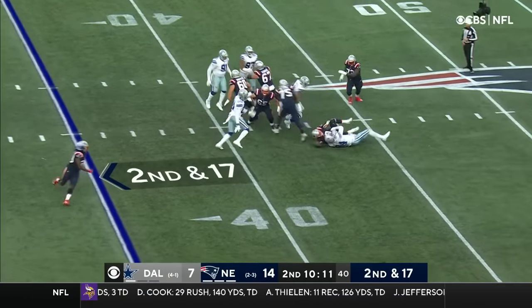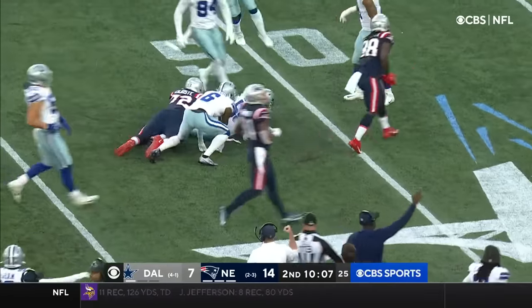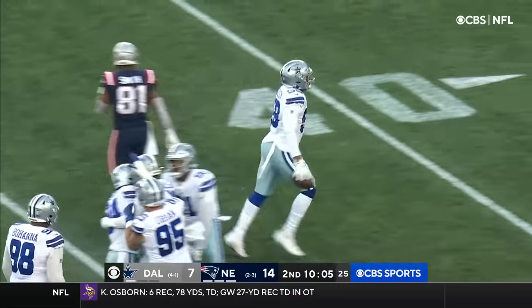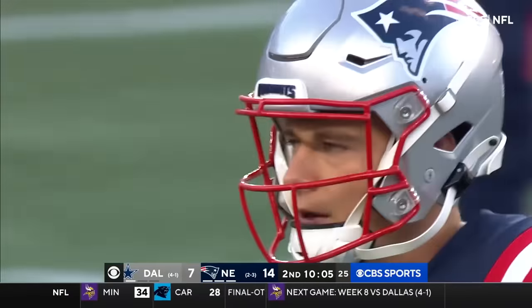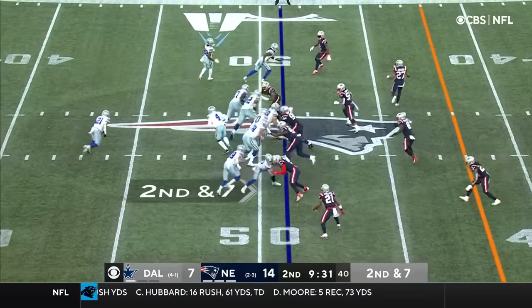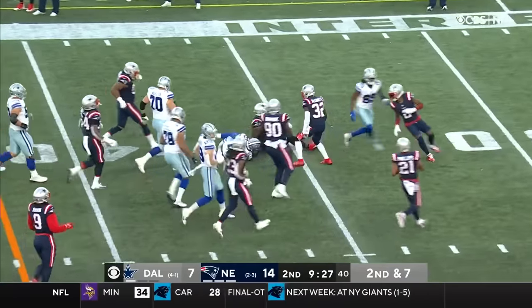Second and 17. Cowboys get the strip sack. And the recovery out to the 49. That's Golston with the recovery. And Gregory was the one who knocked it out. You can tell that too. His head hit the ground and he looked dazed. Here's Elliott down to the 36.